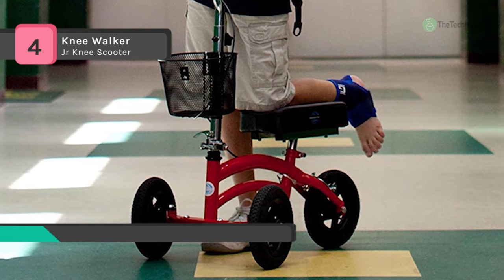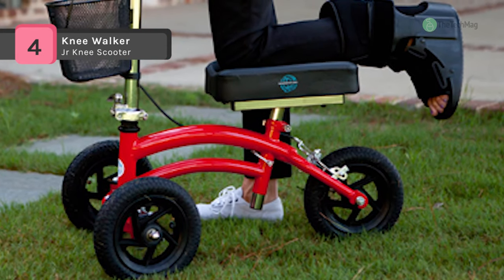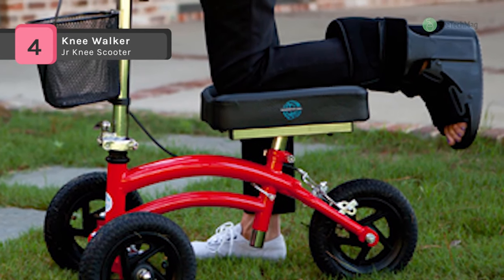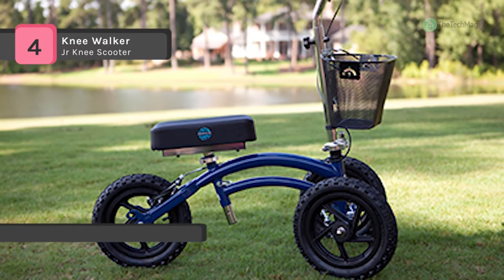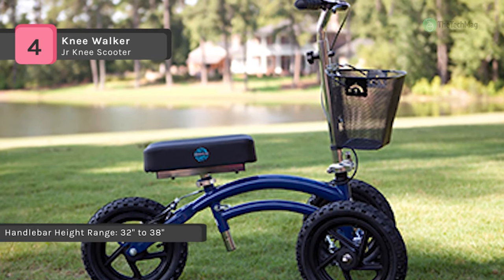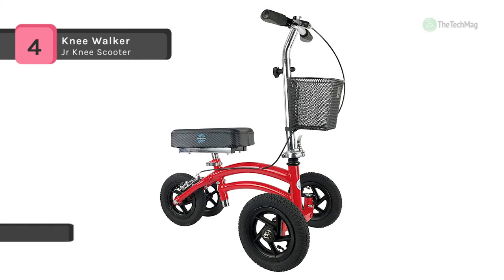The rolling knee walker's heavy-duty double bar construction offers a 250-pound weight capacity and is recommended for individuals with heights 4'3" to 5'9". The product comes equipped with the Knee Rover stabilizer for users seeking increased stability while maneuvering their scooter. This is the most versatile and advanced knee walker in the industry.